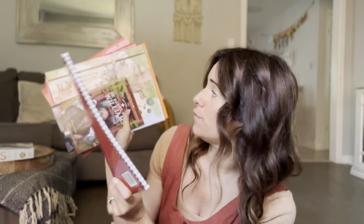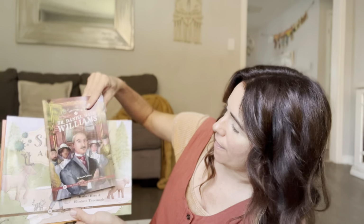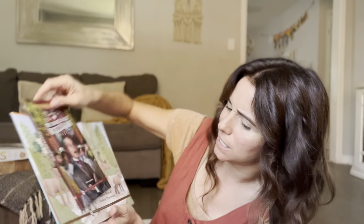And then I think lastly, there might be two more things. Anyways, I've had this for a while. This is the Health and the Physical Body unit from The Good and the Beautiful. I plan to go through this with my kids. They have their little student journals. There are a couple of picture books that go with it, and then this chapter book, which we'll probably use as a read aloud, or I'll give it as an independent read to my 7th grader because it's a level 7. So hopefully we will get to that.